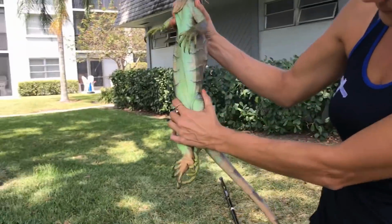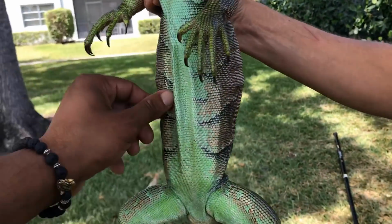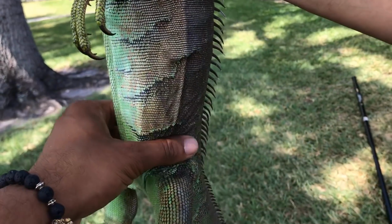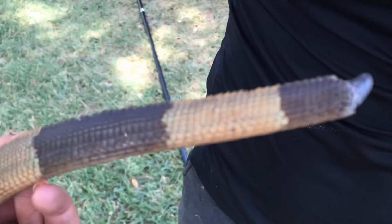Did she? Yeah, she's wrinkly. Oh yeah, look at that. She has the wrinkles because she already laid. Oh, she is super wrinkly right here. Especially right here, so soft. Oh man.